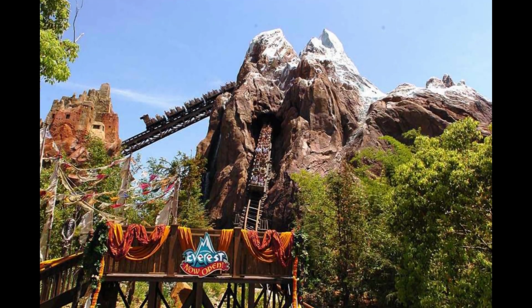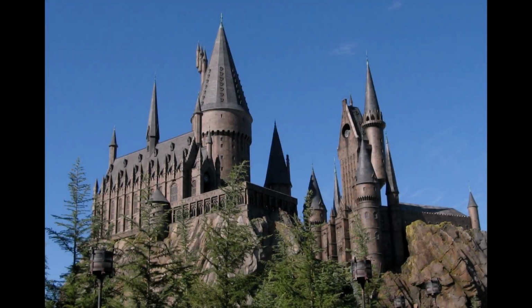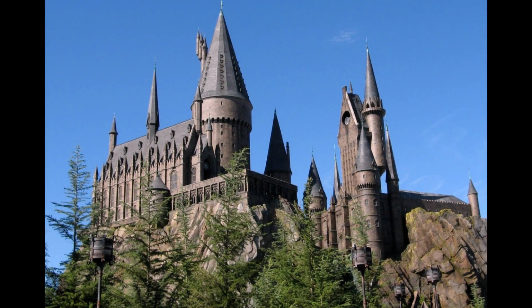Overall, Expedition Everest is a true wonder in the theme park world, and there have been few attractions since that have come close to its magnitude and scale.